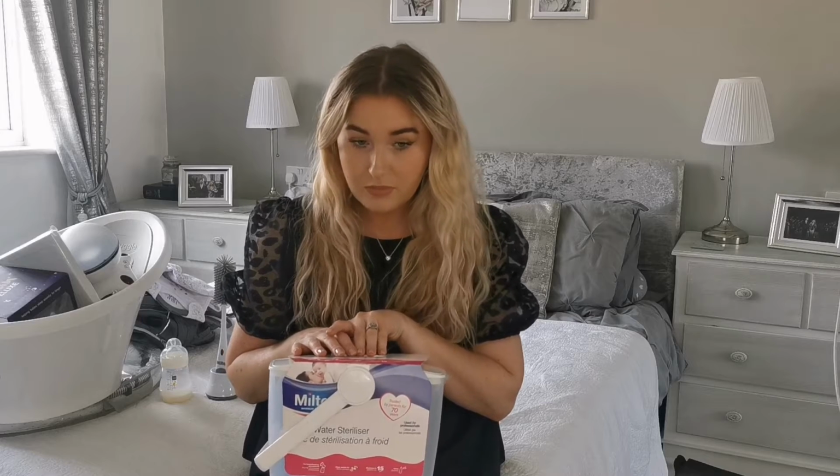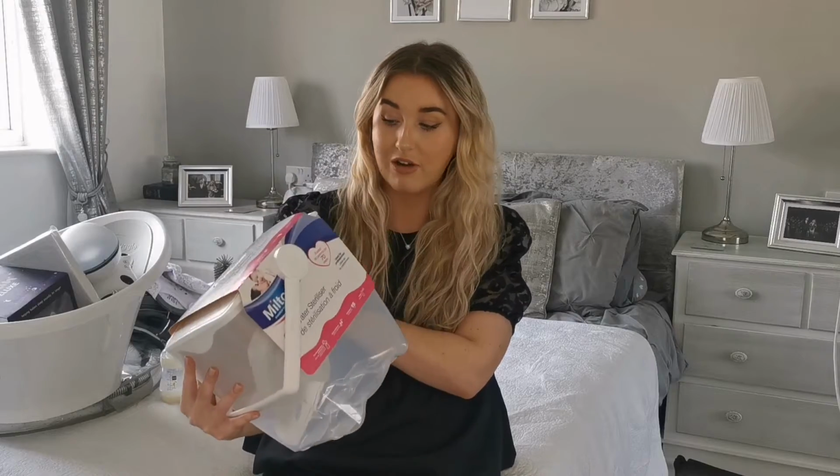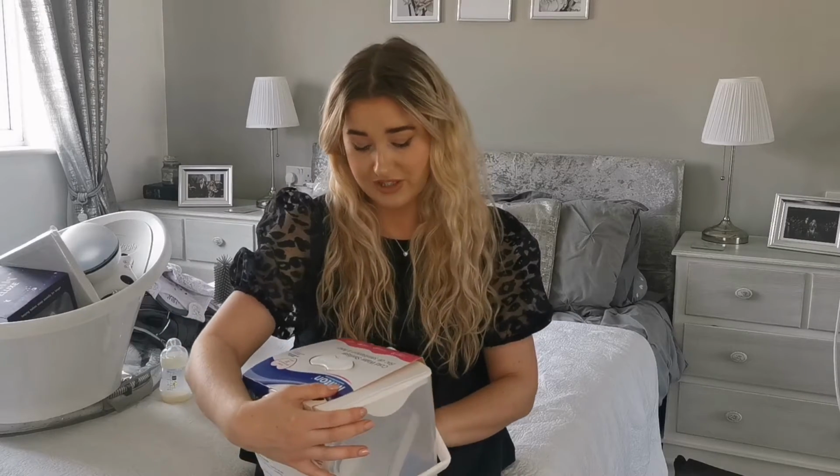The other one I looked at was a microwave one. Again, I thought that would be handy, but our microwave is pretty rubbish, to be honest. It's quite a low wattage, and I just thought one like this would be amazing. You just pop your Milton tablets in and sterilise them. I think it says on here like 15 minutes and they're done. I'm talking about bottles and all that sort of stuff.